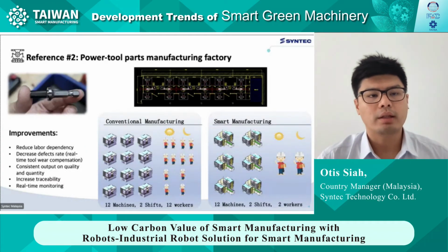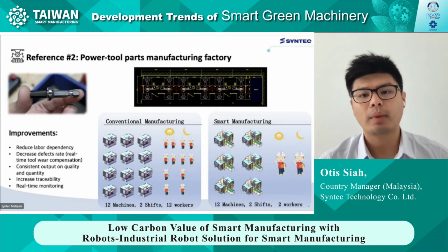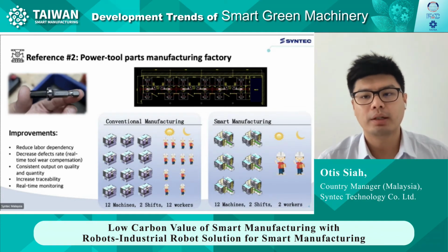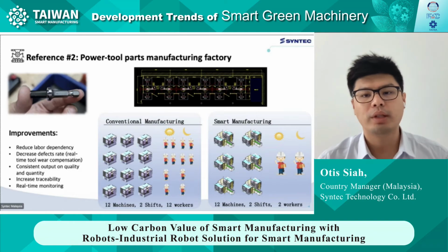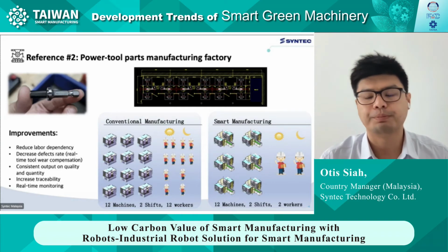Here, let's see another reference. The second reference is a customer that produces parts for a globally well-known power tools provider. Coincidentally, this customer also uses 12 machines to run the parts. With the conventional method, they need 12 workers monthly. We then combine two machines into a single production cell by adding a single robot, making a line into 6 production cells attended by only a single worker in a shift.